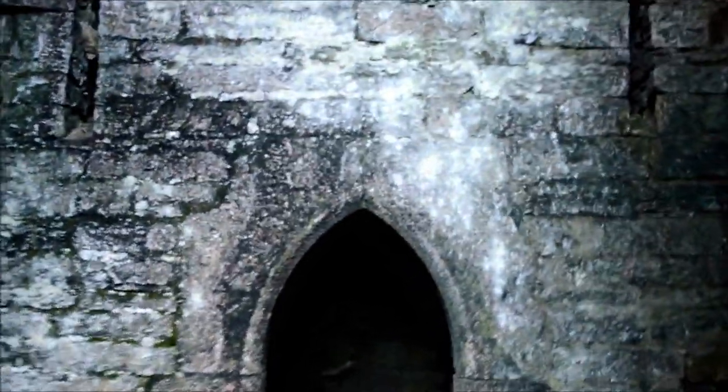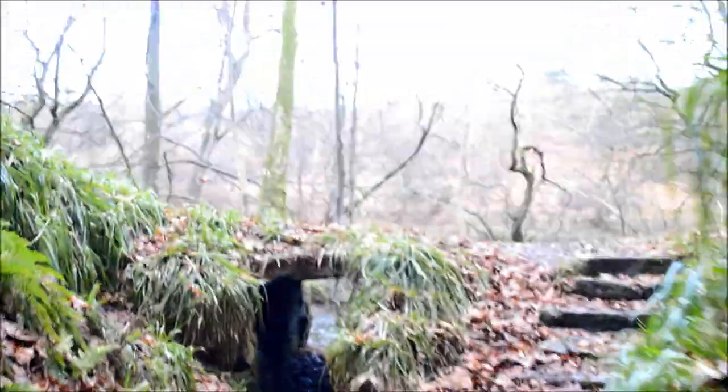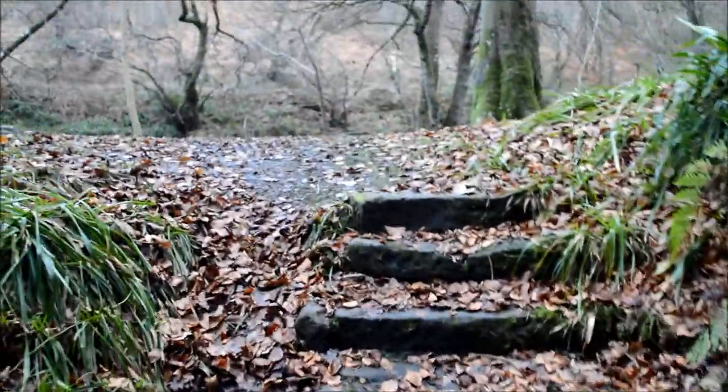There's a tunnel through there. Well, it's hidden down by the river near Hartburn. Yeah, really strange place. Another secret place of Northumberland. Very rarely visited. There's Ruby barking at somebody. There's the steps leading into it.